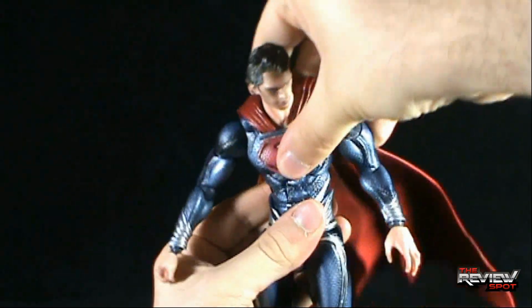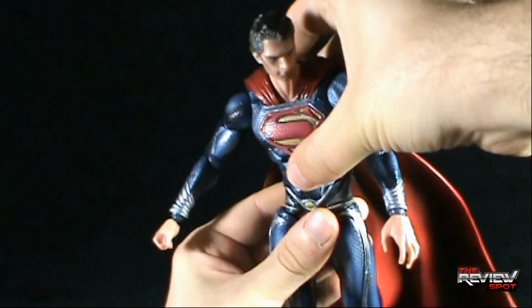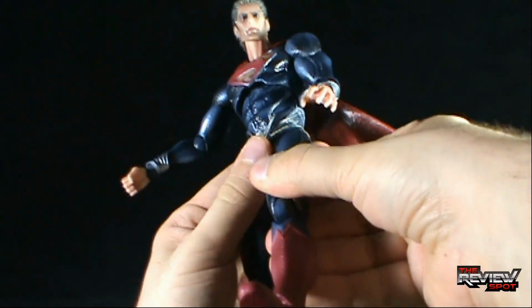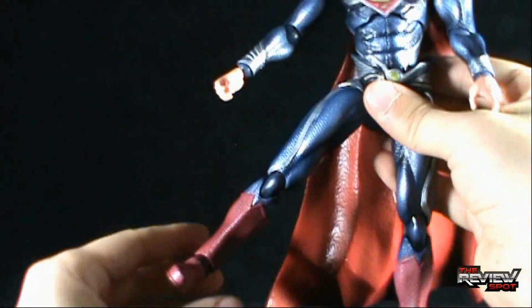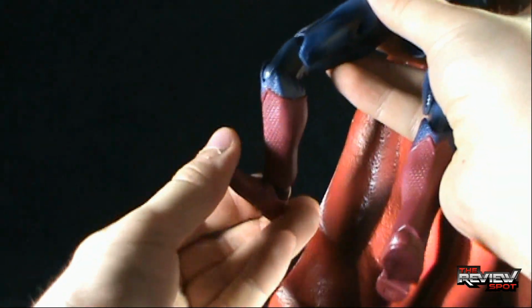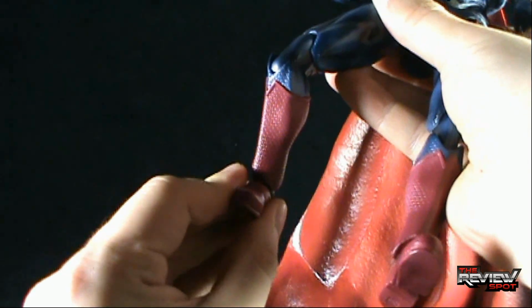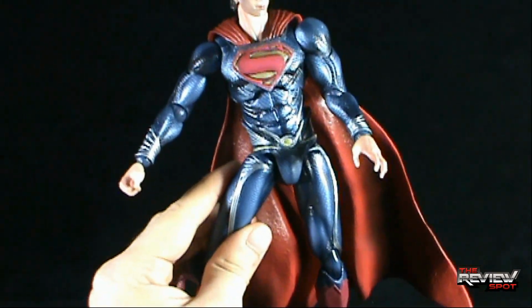As I mentioned, the upper torso crunch. He's got a lower torso crunch, and then the legs are on a ratchet that go forward and back, out, the double bend at the knee, and a ratcheted hinge in the foot, which allows you to also rotate at the feet as well.